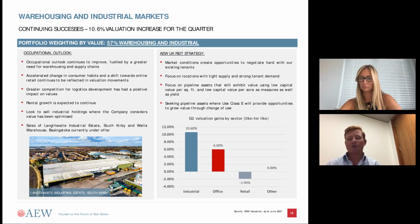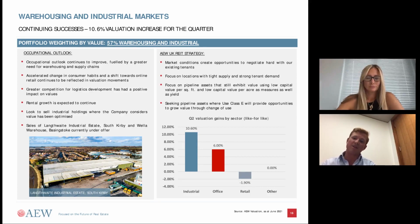We are conscious, though, that with values increasing and rents still moving upwards, developers start bringing new stock to the market. So we keep a very close eye on that, and that naturally will lead to some sales where we feel like we've optimised the value of our industrial holdings. Albeit developers are conscious that there are very increased steel and construction costs at the moment. So that is slightly holding the amount of supply coming to the market.